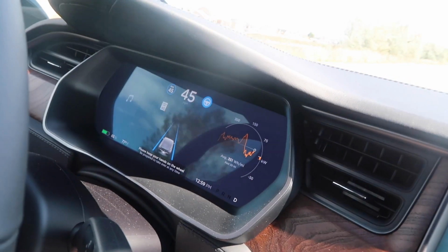So she's gonna set the auto steering now. That blue steering wheel up there means it's steering by itself. Miley's feet are not on the brakes or anything. She's not on the steering wheel, and we are going.